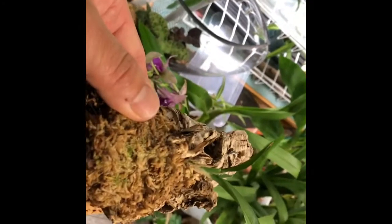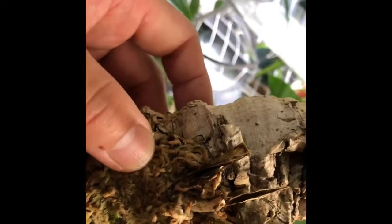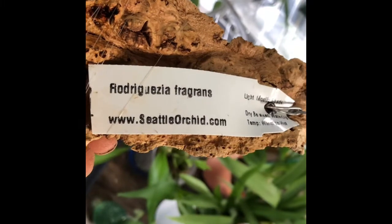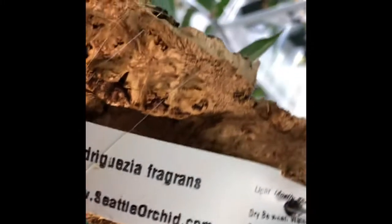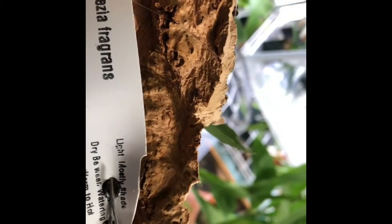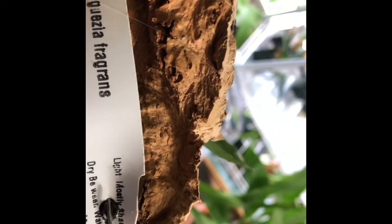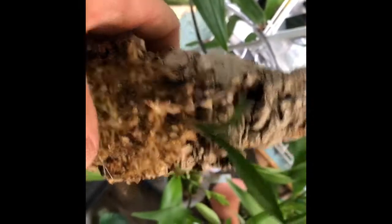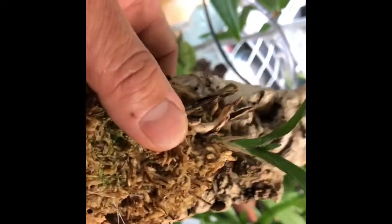Rodriguezia, not doing well, or I think it's not doing well. These ones desiccated for some reason. I don't know why. I thought it was doing well. But to be fair, it created new growth here. So I'm kind of confused on it. I'm growing it like a Tolumnia, but here's the tag. Let's see what it says. Water, dry between watering. Oh, that's what it says. Light mostly shade. Temperature warm to hot. So yeah, pretty much like a Tolumnia, but I don't know.